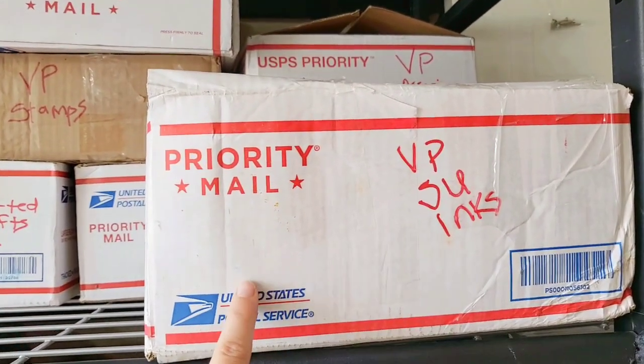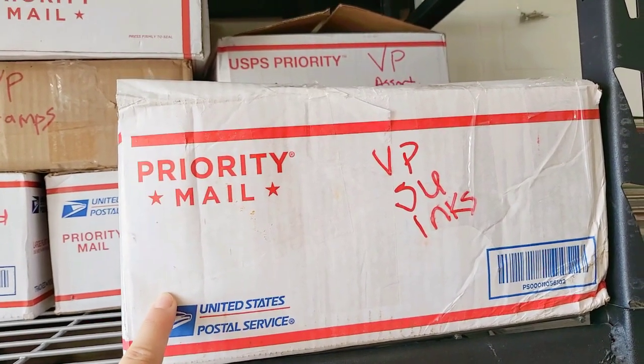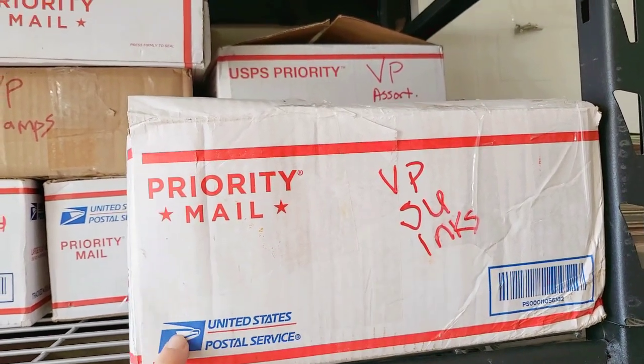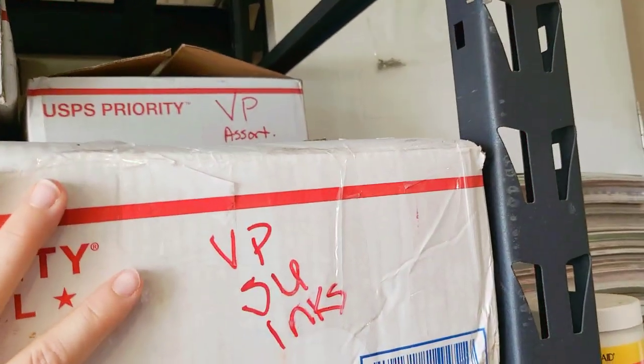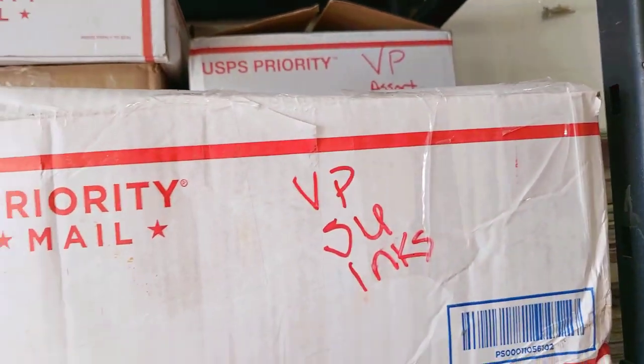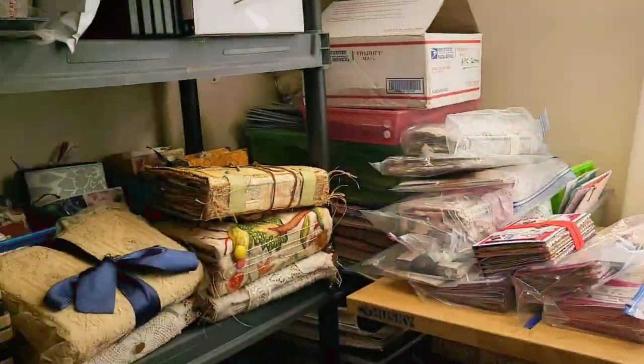There's a giant box stuffed of Stampin' Up! Inks. That's a Destash. Some are new, some are used. But if you're wanting a set of Stampin' Up! Inks, then check that out. I think most of the other sets have sold from her, but I'm going to try to slowly move you around so you don't get sick here.